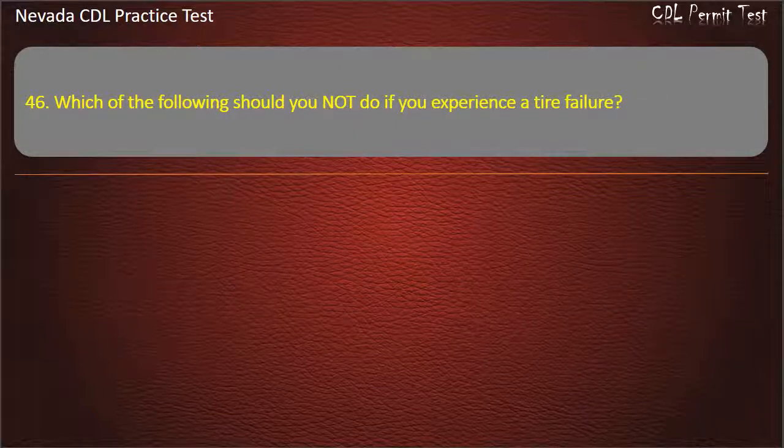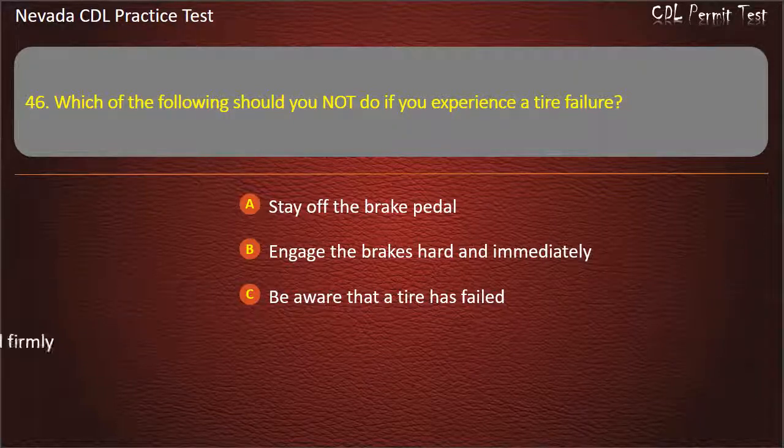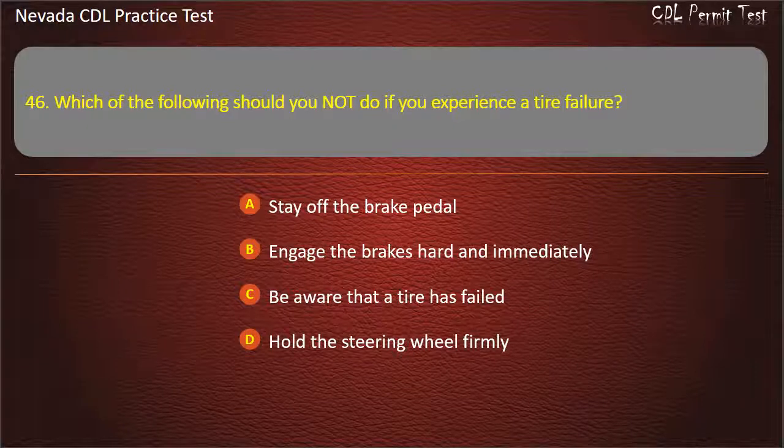Question 46. Which of the following should you not do if you experience a tire failure? Stay off the brake pedal. Engage the brakes hard and immediately. Be aware that a tire has failed. Hold the steering wheel firmly. Answer. Engage the brakes hard and immediately.